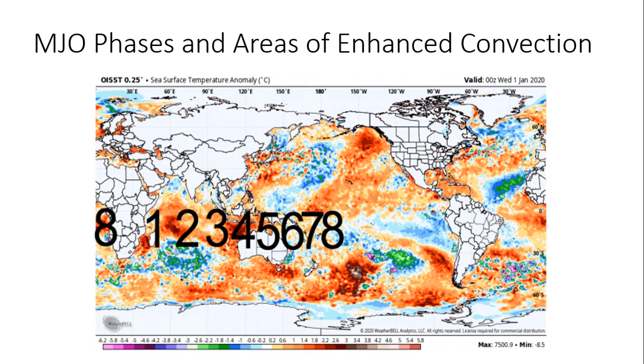Starting with the MJO, the Madden-Julian Oscillation phases and the areas of enhanced convection. Phases 1 through 8 are generally utilized for the MJO to describe where the areas of enhanced convection are occurring. Whether that's phase 1, right there near Madagascar off the east coast of Africa, phases 2 and 3 in the Indian Ocean, phases 4, 5, 6 closer to the Australian area, and then phases 7 and 8 closer to the international dateline, just around 180 degrees longitude. So let's move right into the forecast and see what kind of Pacific influences we'll have in the coming 10 to 14 days.